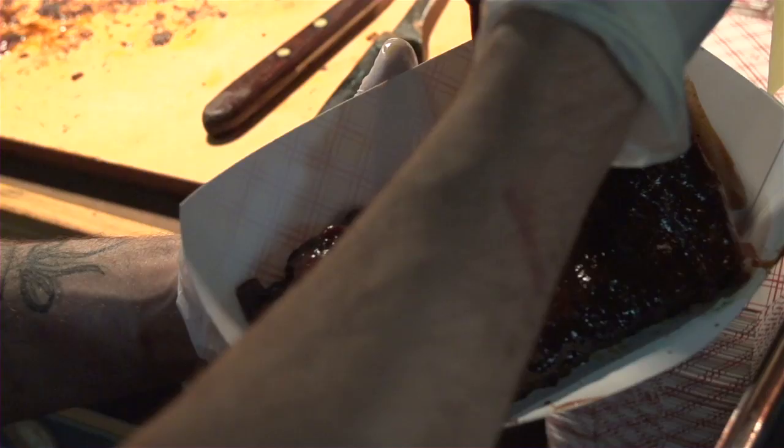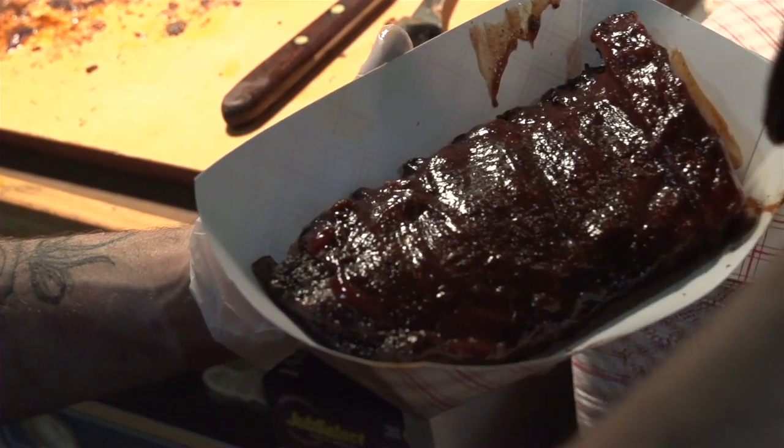Oh, I love the sauce they put on it. This Kansas City wet sauce is delicious. The meat is juicy, it's tender. The meat falls off the bone. They're perfect. There's no other way I'd eat ribs. Cornbread, what a great complement for this meal, isn't it? Everything's great.